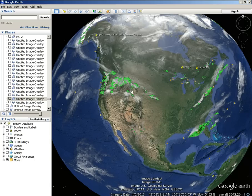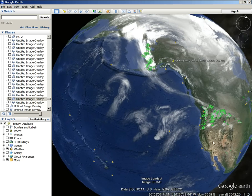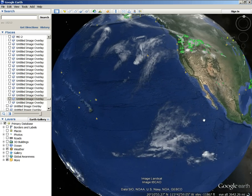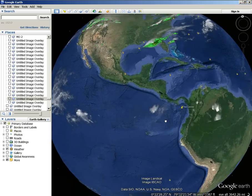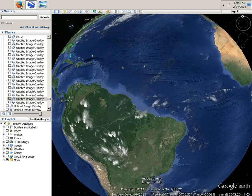Look at the Google Earth weather here. Pretty weak. I mean, that is so weak. Look how weak that is. It never used to be that way. They used to have some decent weather on here. This is garbage. Then take a look at Wonder Maps.